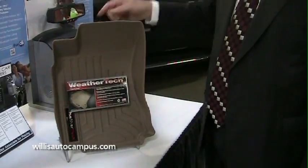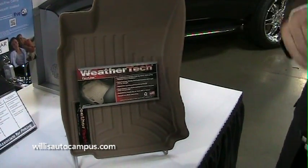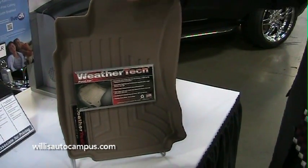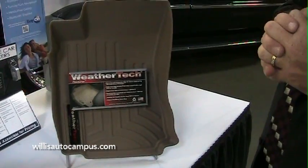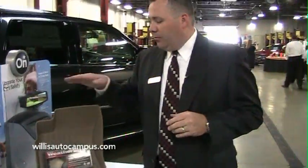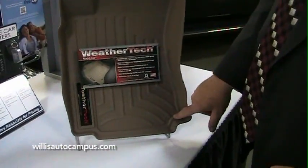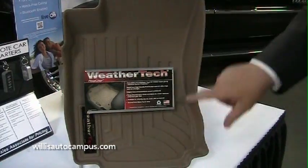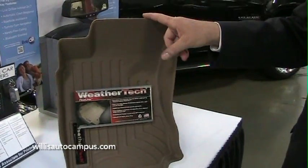Another option that we have here at Willis Auto Campus is WeatherTech all-weather mats. We do WeatherTech all-weather mats, and we also do the OEM style all-weather mats for each of our lines. Our big reason for carrying the WeatherTech mats is for a lot of our pre-owned vehicles that we don't have the option to get the factory all-weather mats for. WeatherTech does a couple of different styles of mats. They do this floor liner mat, which is digitally detailed to the bottom of the floorboard, so it ensures a perfect fit every time. It gives you the extra lip around the edge, so it will contain more mud, snow, and water off of your boots. So this is one of the big items that we sell.